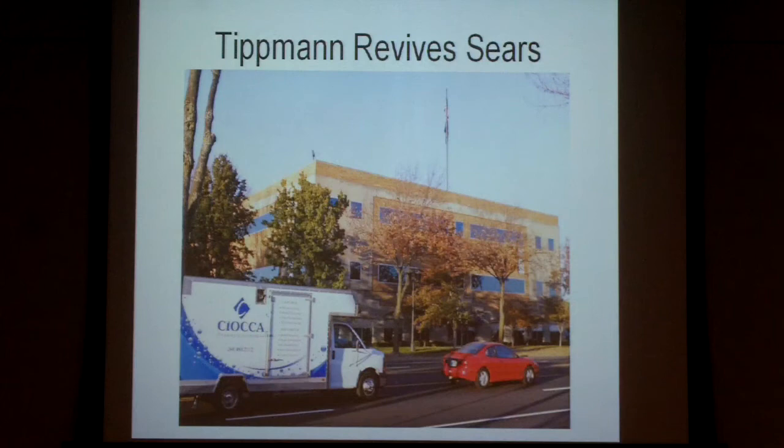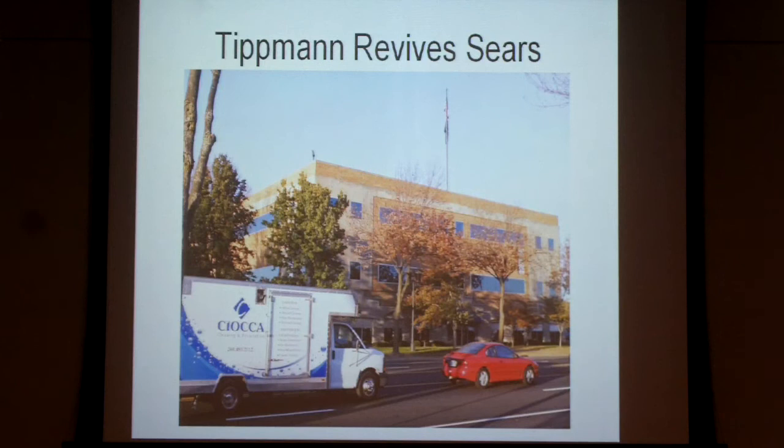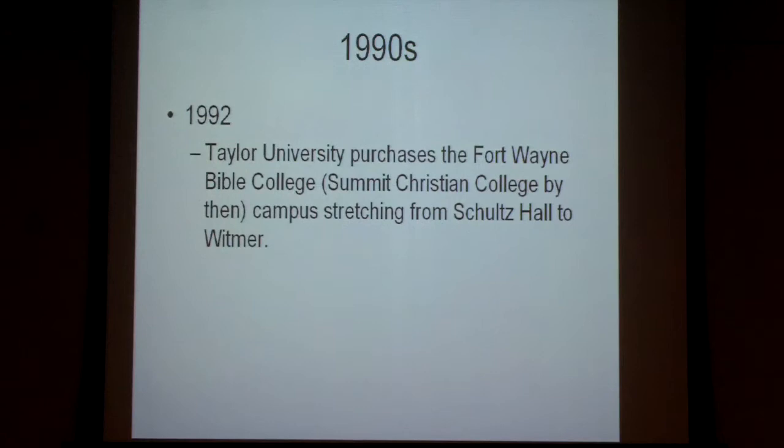At the end of the 80s, Tipman comes in and buys Sears and repairs and modernizes the building, and it's now a government office center in pretty good condition. Right across from Wells Fargo, which has been repaired and modernized, one of Donnelly P. McDonald's buildings. And in the 90s, Taylor comes in and buys the dying Bible College campus, stretching from Schultz Hall to Whitmer to the woods on Lexington. They put a lot of money into the campus over there.